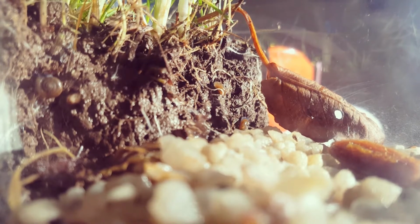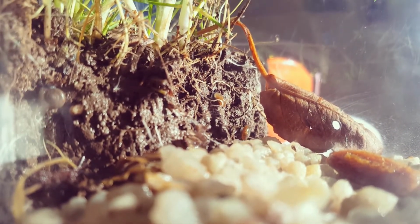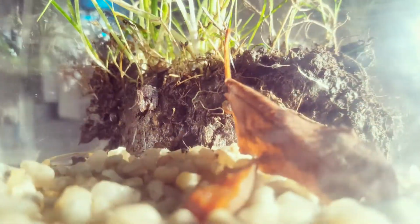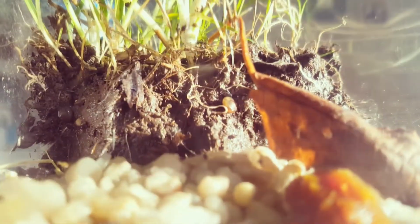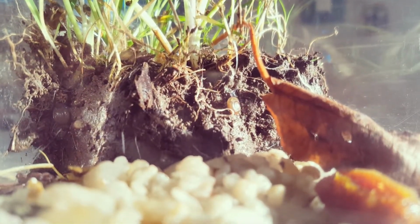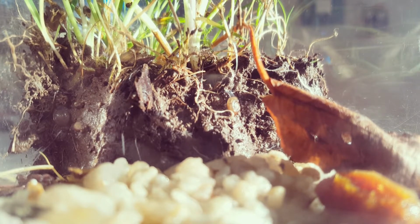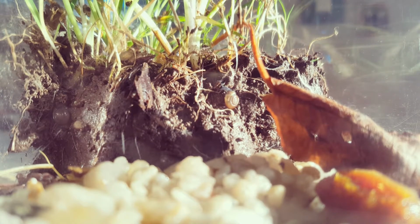So anyway, might not be the most entertaining to you, but pretty cool to me. There, I'm going to turn it around. You should be able to see that one. See his little antennae moving? And there goes his little body.